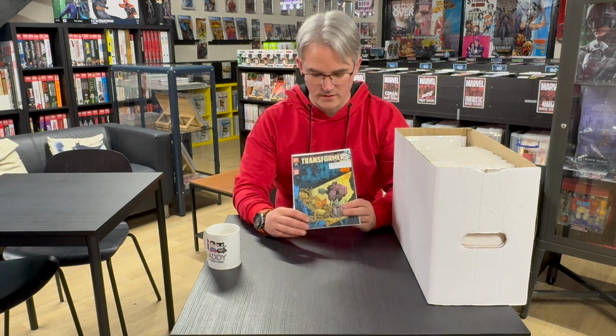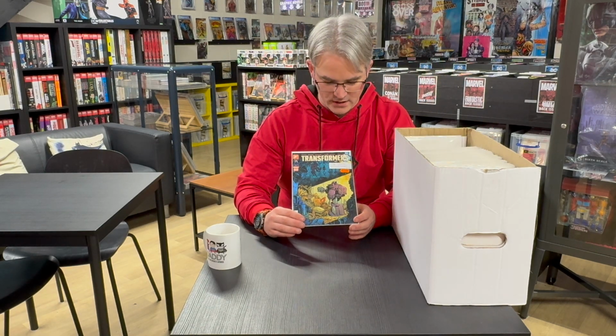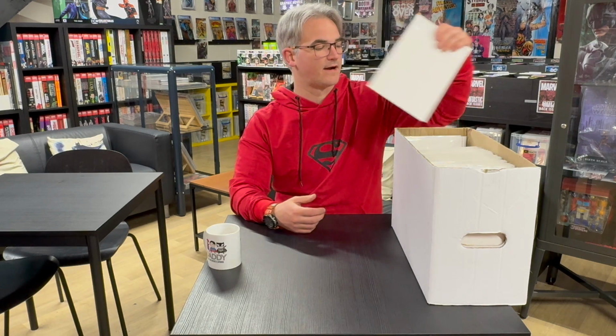Next up, we have Jorge Corona doing a variant cover. So issue 9, cover B. Obviously Jorge Corona's taking over as interior artist, but here doing the variants.